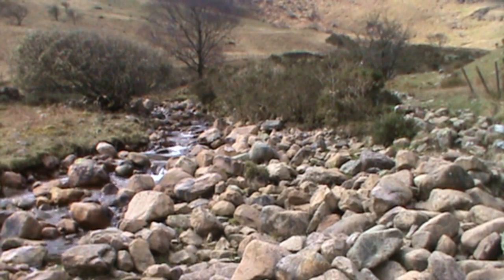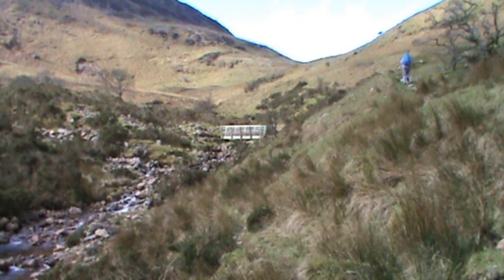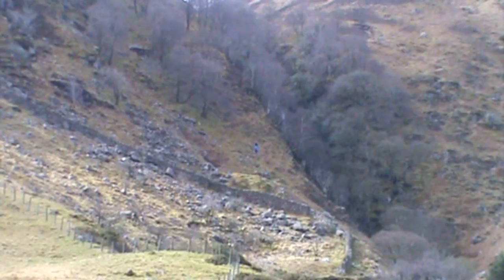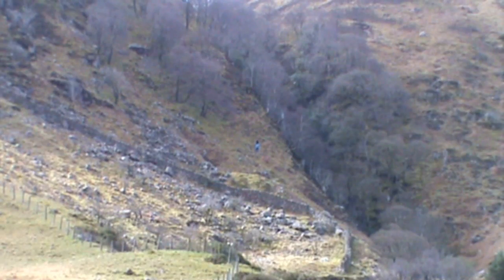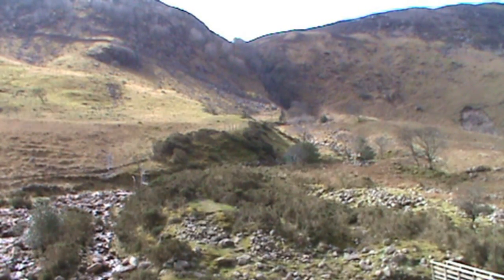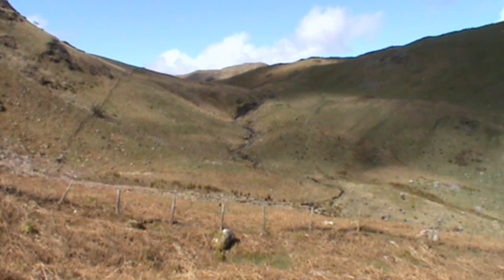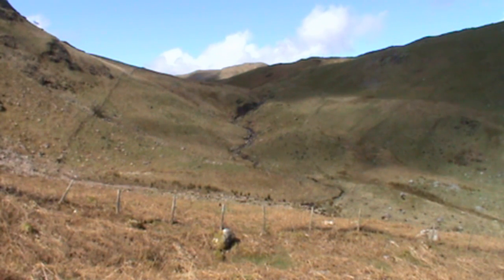So we just keep following the beck uphill till you see the footbridge. We cross over there to the other side of the stream. As we cross over the stream, we start climbing pretty sharp now, and we're going up to where them two people are that I showed you. It looks pretty steep, but let's go and have a look. We're nearly at the base of Scale Force now.